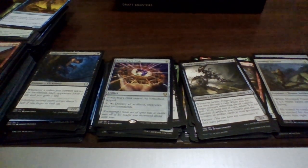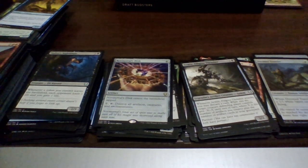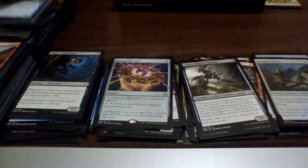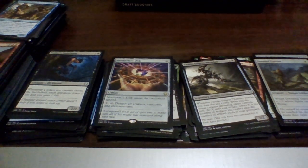So now we have common, common, common, common, common, common, common, common. Kananad, that's a pretty good common. I saw a video where they were talking about how that's a new Pauper card, that it had not previously been printed in common, and now that it is, it's actually doing quite well in the format.